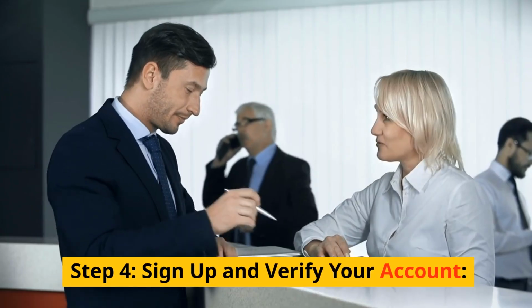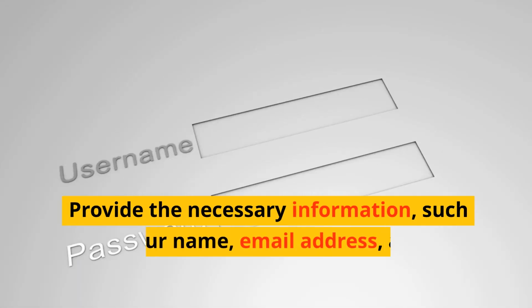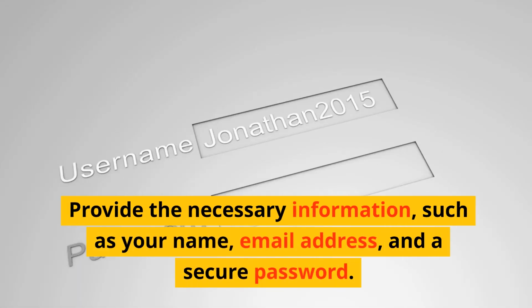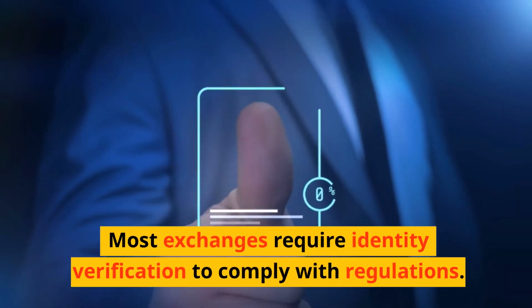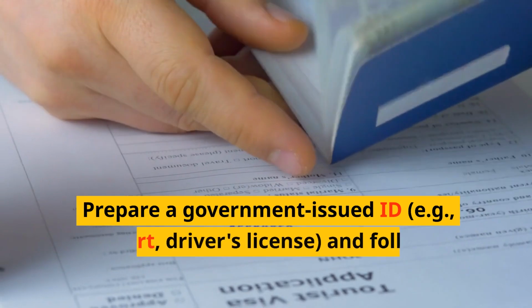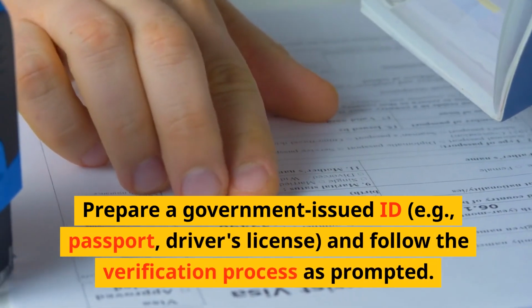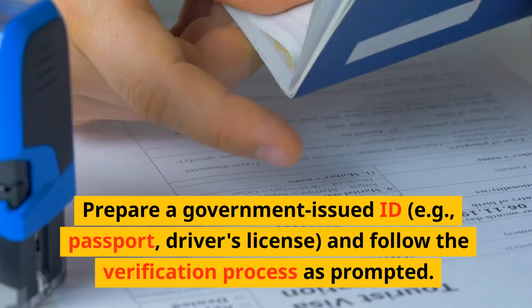Step 4. Sign up and verify your account. Once you've chosen an exchange, sign up for an account. Provide the necessary information, such as your name, email address, and a secure password. Most exchanges require identity verification to comply with regulations. Prepare a government-issued ID, for example, passport, driver's license, and follow the verification process as prompted.